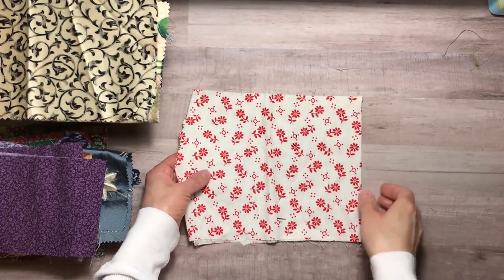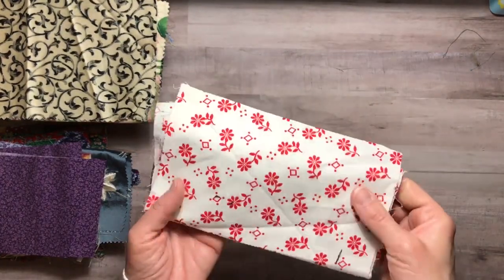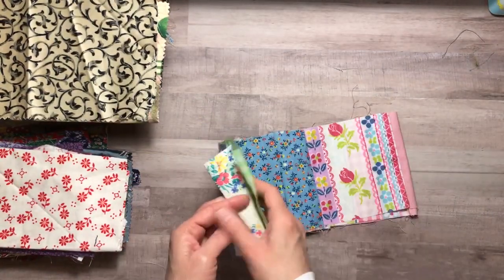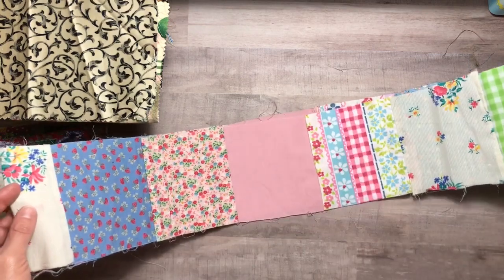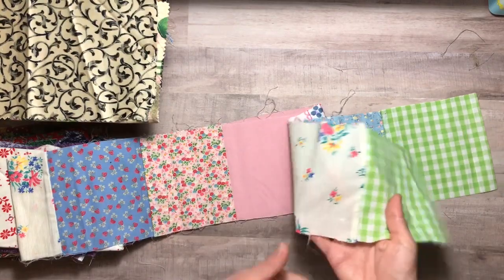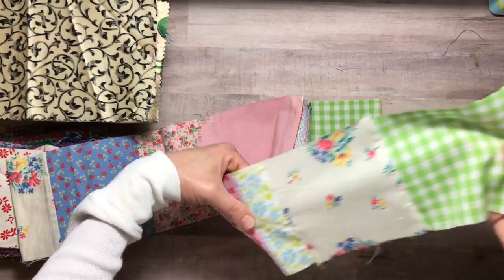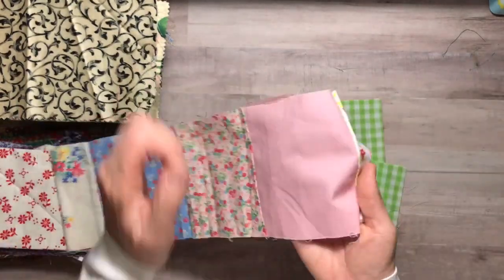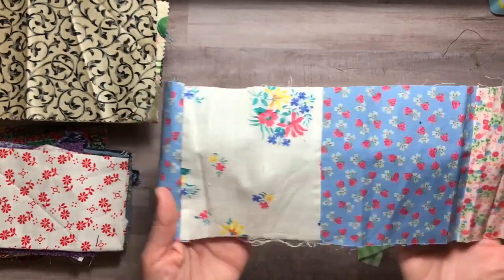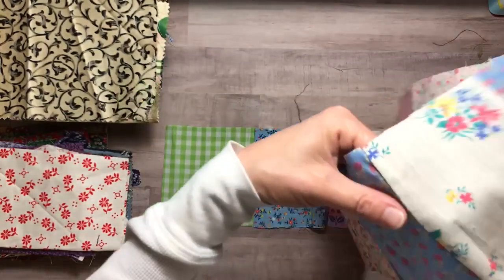That was a different kind of piece, so I just picked that up. Now, someone had already started to quilt this, and I picked it up because I like the idea of being able to actually maybe keep one or two together, but probably cutting them apart to use, because I'm not a quilter. But I did like all the patterns that were used.